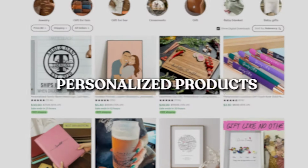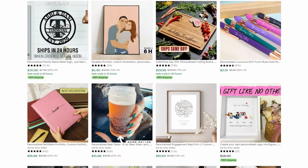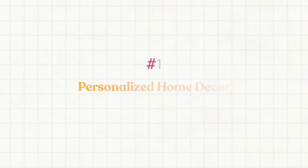The first thing is a category of products, and that is personalized products. Now, I'll get more specific as to what kinds, but personalized products will always sell well. But there are so many products you can make now that it does get confusing as to what to actually make. So the first trending product in the personalized category is personalized home decor.